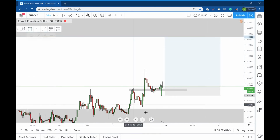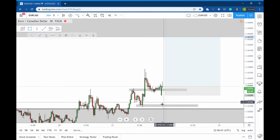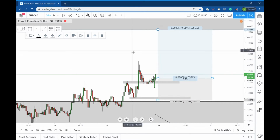We do have a secondary support here. Okay, so we have a secondary support and our stop loss is just going to be at the bottom of the swing low down here. We're risking 1 to gain 2.2.